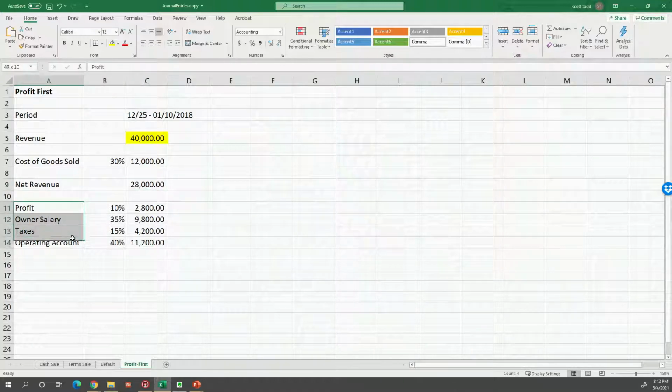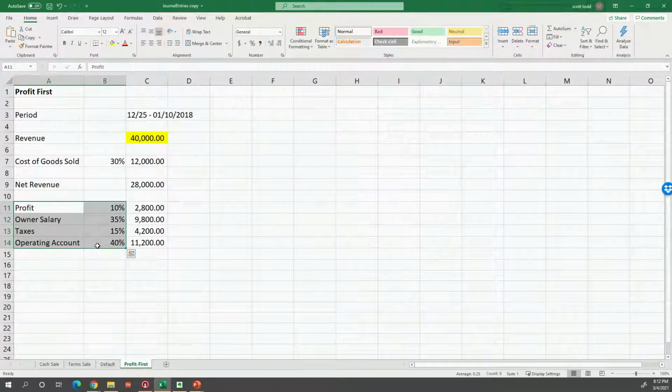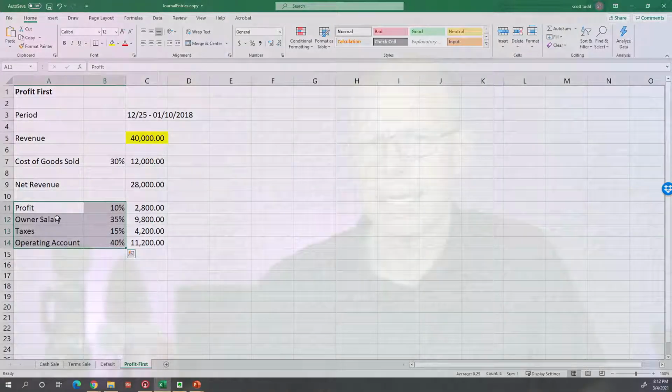Then you'll notice that here's 4 buckets that I've predetermined. We have the profit bucket, we have the owner's salary, the taxes, and the operating account. Let's talk about these for a minute. In Profit First, Mike Michalowicz says, listen, you should have 4 bank accounts, or really maybe 5. The 5th one would be the main bank account where all the money comes into. And then you have 4 bank accounts after that. You have a profit account. What's the profit account? That is the bank account where the profit from the business goes.